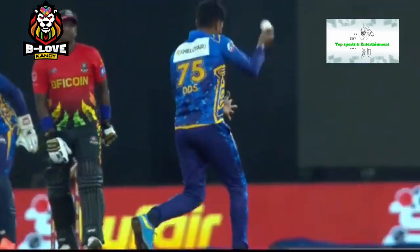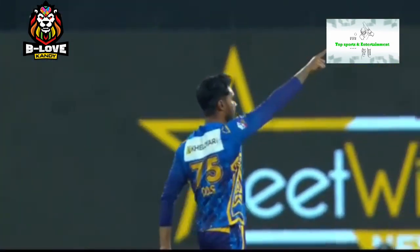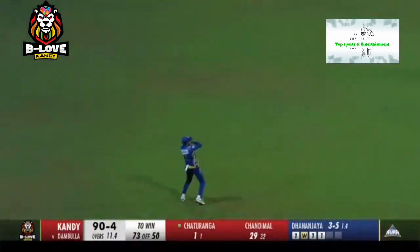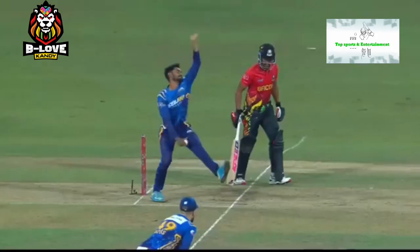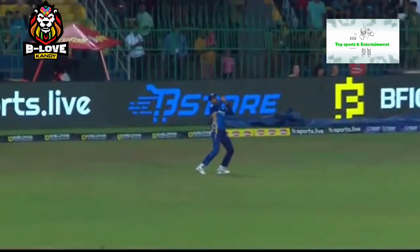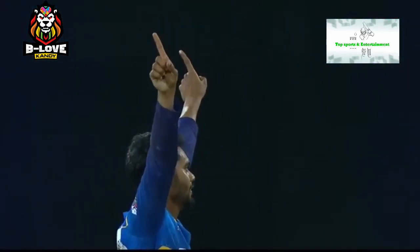That's as soft as they come, and just as We Love Kandy were trying to push on with it. Yep, that was coming. He doesn't get it. The fielder gets it. So that's a fourth. This is too easy for De Silva. Well, he's done it again. First over he bowled today. Picked up two wickets in the over. Brings himself back into the attack when wickets are needed.